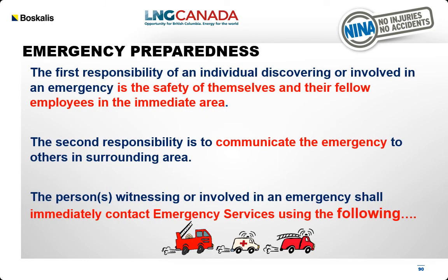Emergency preparedness. The first responsibility of an individual discovering or involved in an emergency is the safety of themselves and their fellow employees in the immediate area. The second responsibility is to communicate the emergency to others in surrounding areas. The persons witnessing or involved in an emergency shall immediately contact emergency services using the following, found on the next slide.